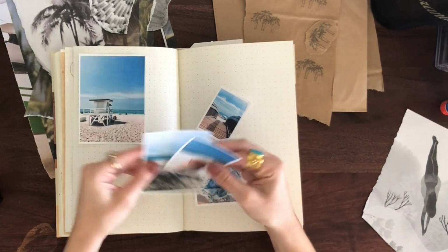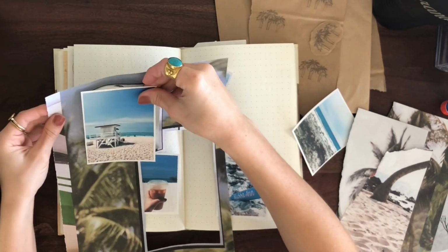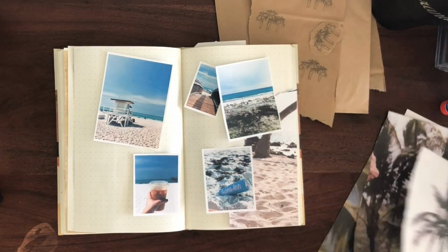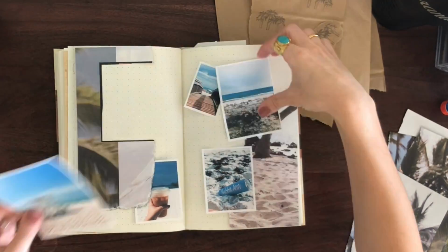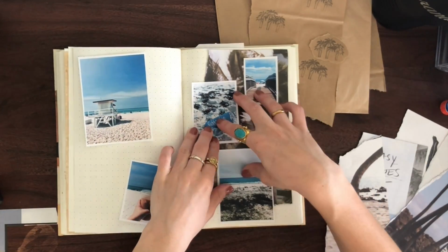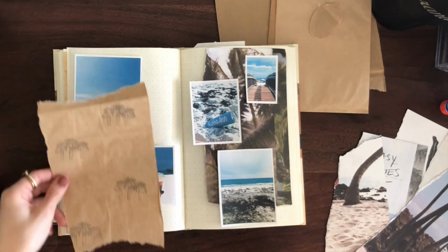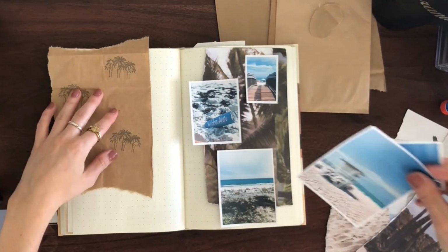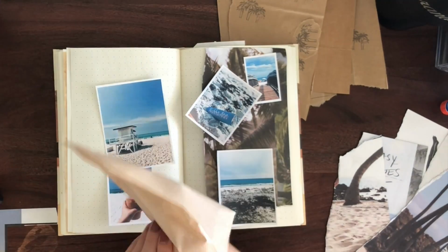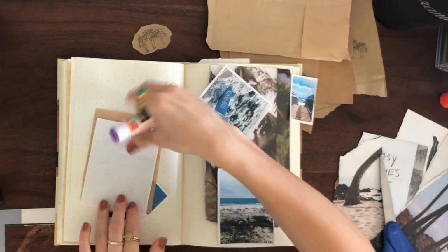So for these pages, I knew that I would be using some paper cutouts from a clothing magazine, like a clothing catalog that I received in the mail, where the models were filmed on a beach. And so I wanted to use those as sort of background images. And in order to keep everything kind of consistent, I went ahead and just printed my Florida photos on regular computer paper with my inkjet printer. I didn't want the ripouts from that paper catalog to clash with nice glossy photos, so everything has a nice matte finish to it.